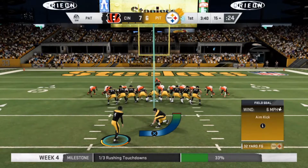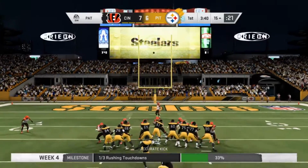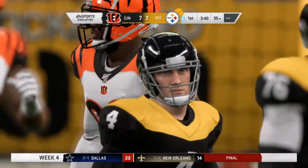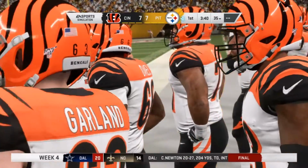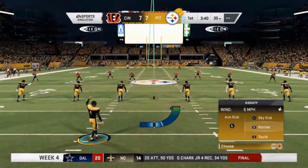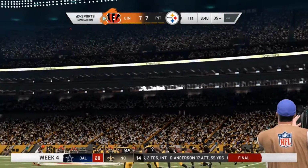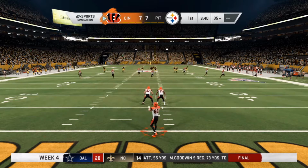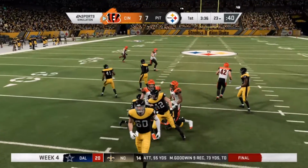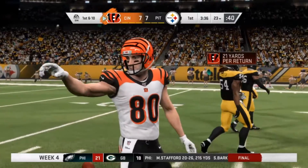Now Greg Zuerlein on for the extra point. It's good, and we're all tied at 7 apiece. So that drive consumes 9 plays all told. And it was all capped on the touchdown run by Ty Montgomery. Each team's had it. Each team has scored. 7-7 here as the kick's away. This will be taken in at the 1. And he'll get across the 20 before he's brought down at about the 23-yard line.